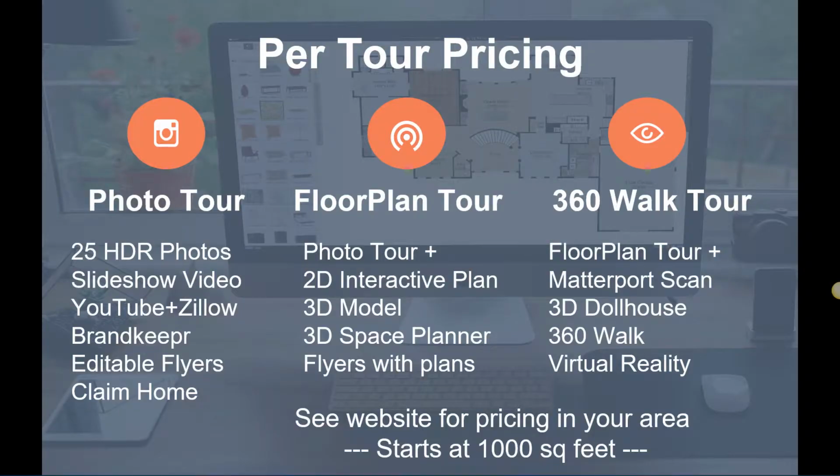Now we have a couple of different ways you can buy our services. We have a pay per tour pricing, or we do have a subscription plan, and I'll talk about that in a minute. Pay per tour, basically, there's a charge for the work effort involved. So if it's a photo tour and we're just doing photography, that's typically a flat rate. In some markets, it does vary by square footage. As you get to a floor plan tour or a 360 walk tour with Matterport, it does go up accordingly based on the work effort involved.